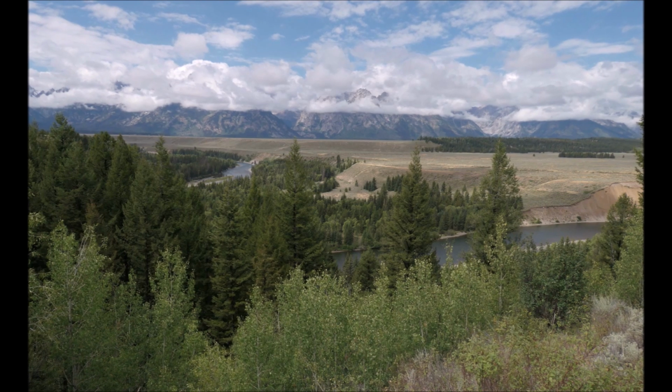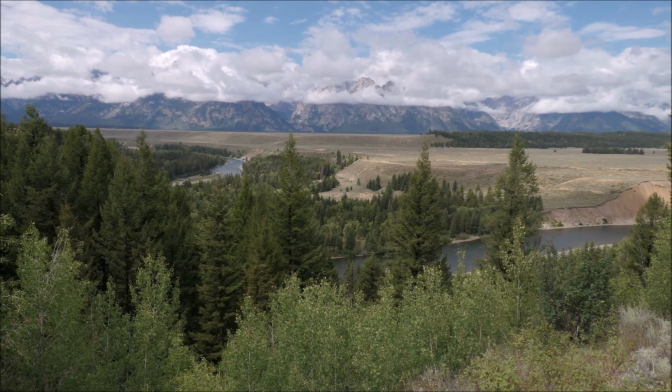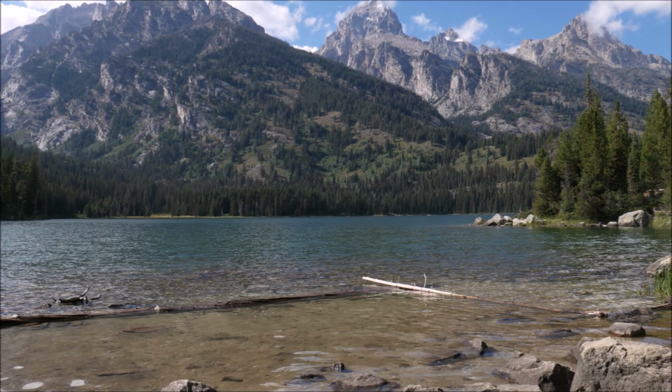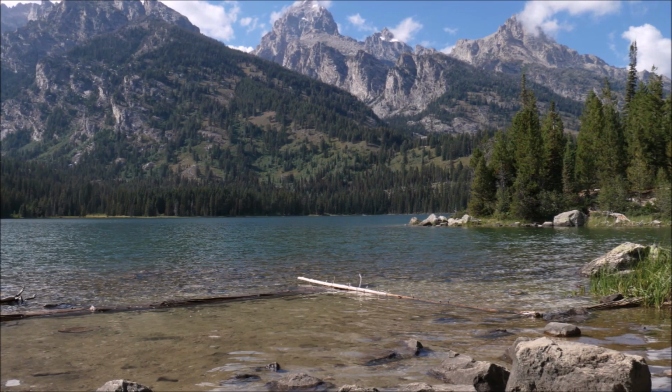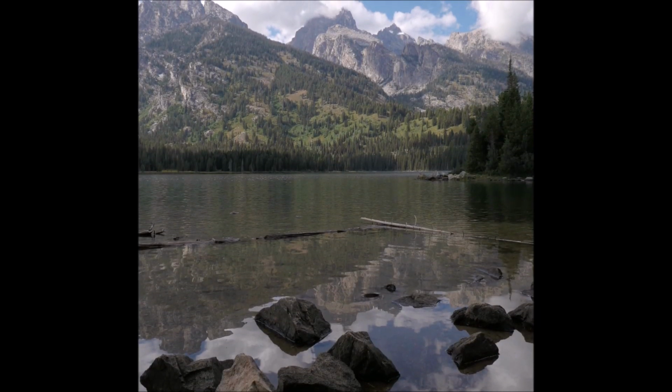Here's one of my favorite views anywhere, the Snake River in the foreground and the Teton Mountains in the back. And here we've done a day hike up to Taggart Lake in Grand Teton National Park.